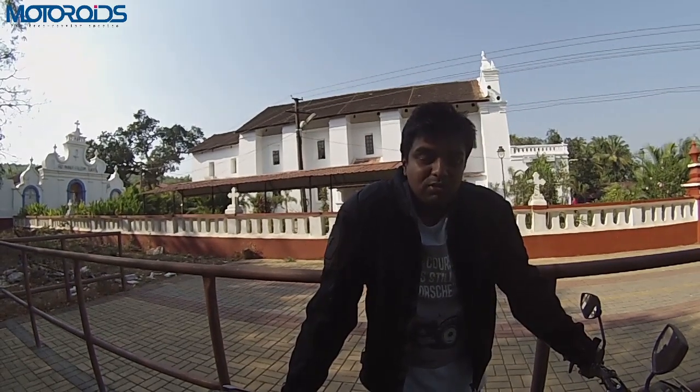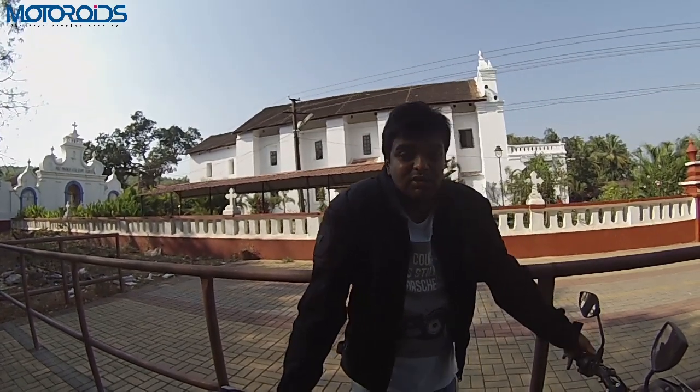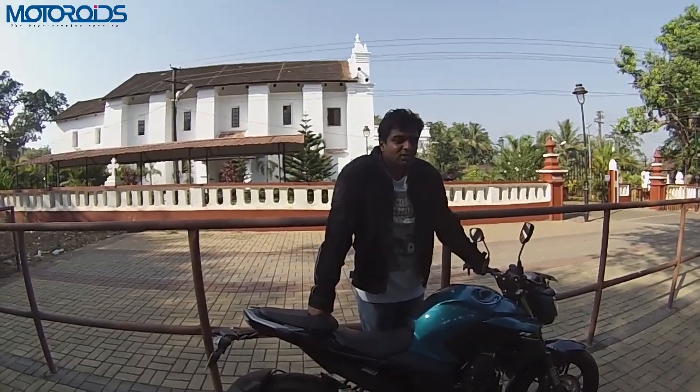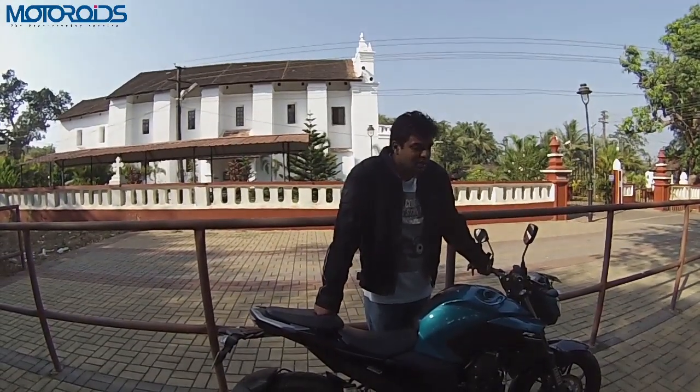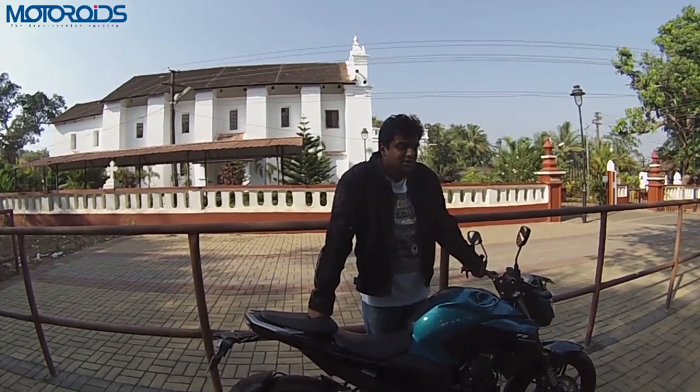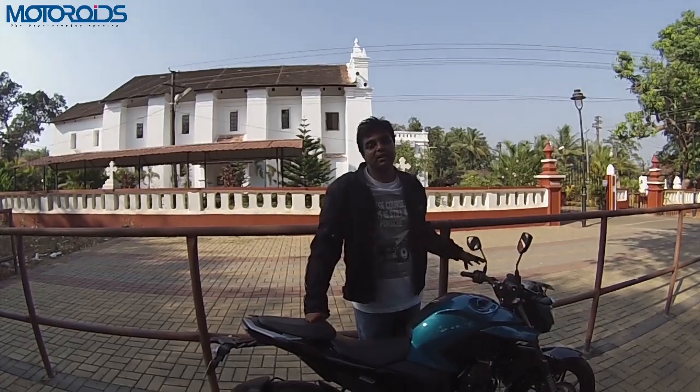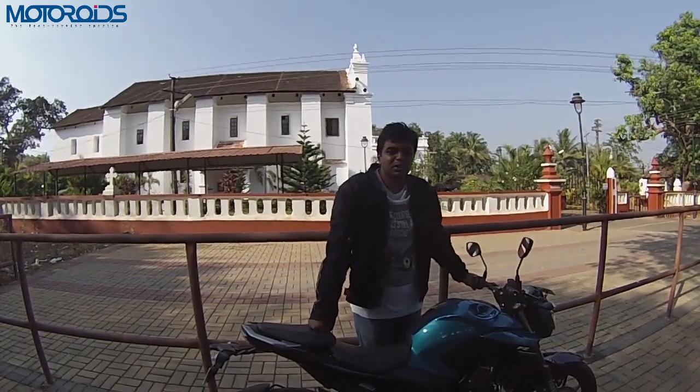What we would also have liked is a 6-speed box. This one only gets 5. It can cruise comfortably around the 100, 110, 120 mark. Beyond that, you'd be really pushing it. There's a mild amount of vibration which you feel through the bars, but they wouldn't bother you.